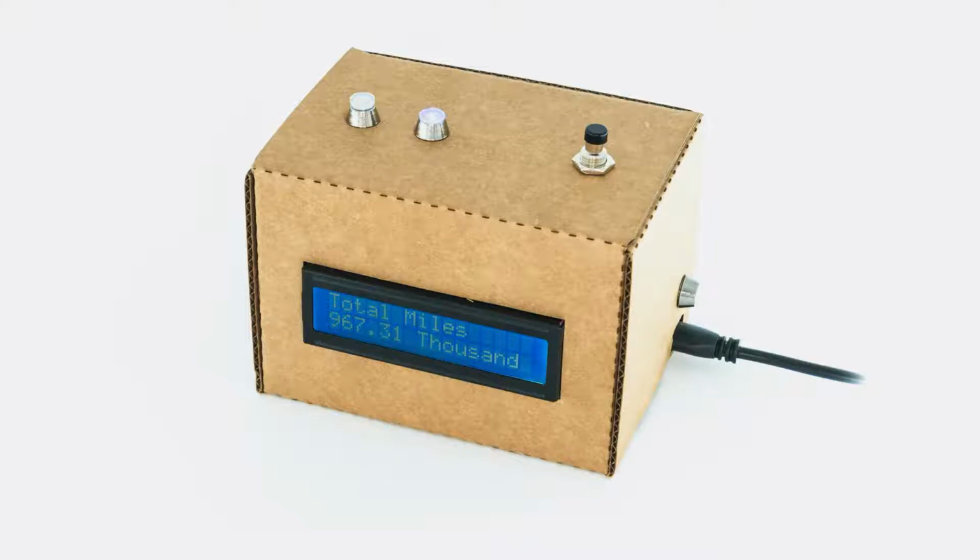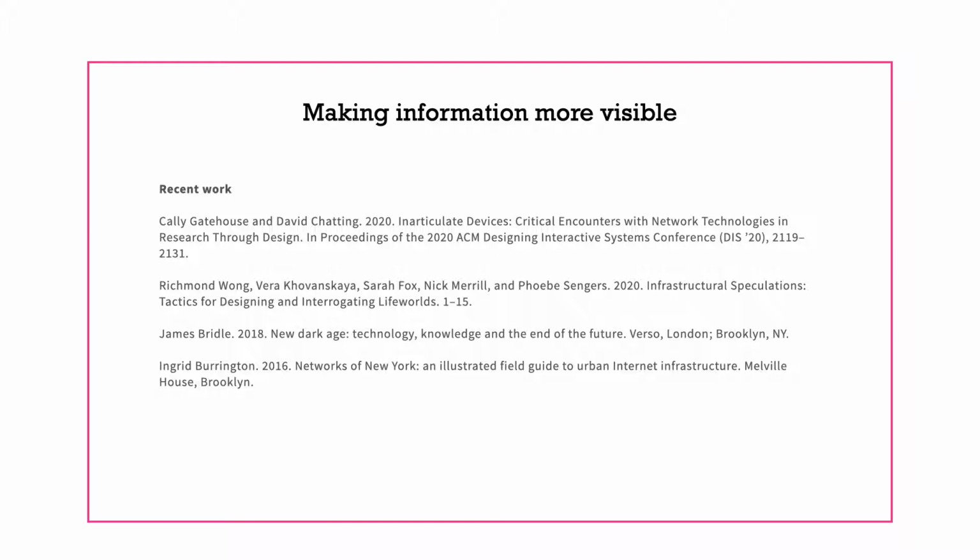The Desktop Odometer allows users to observe aspects of the internet's elaborate and invisible infrastructure in relation to how they use it. Our work continues to build on this large corpus of work aiming at making internet infrastructure more visible.